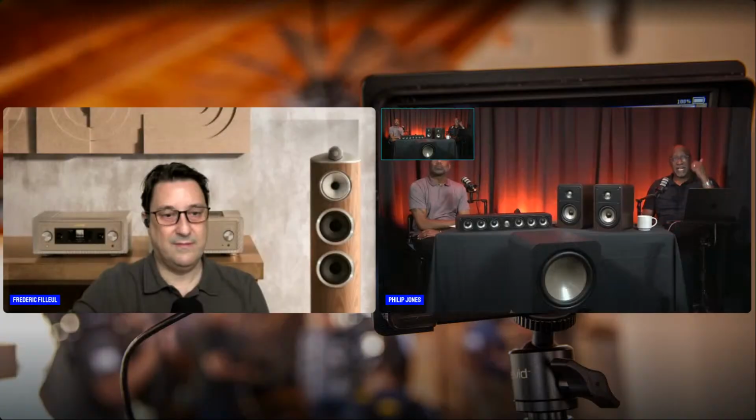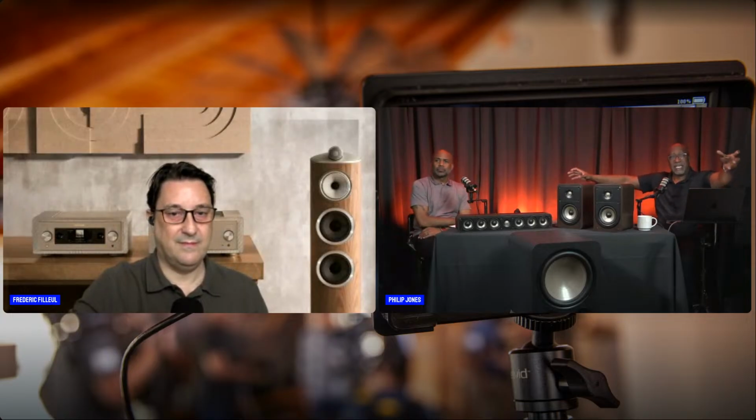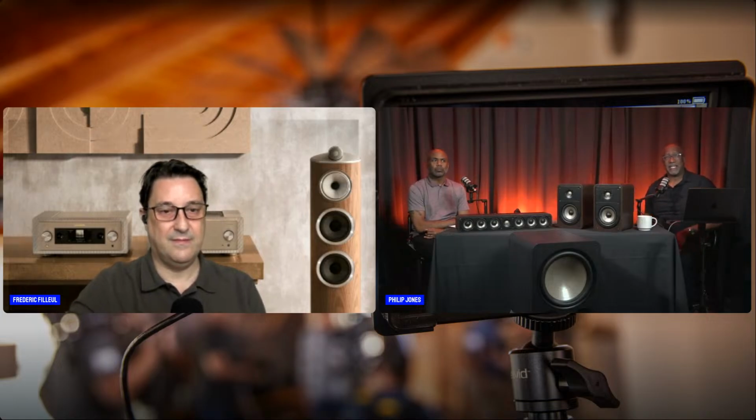So mesh is easier because you just take the two boxes out, put them there, they work. Access points require a little bit more programming, but it's the next best way. It'll probably be less expensive than a mesh network, but it does require a little bit more setup at the very beginning.